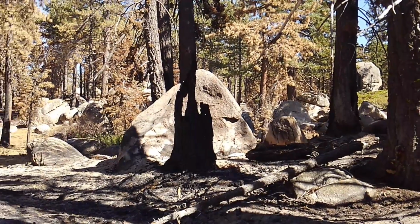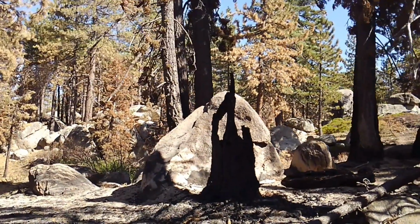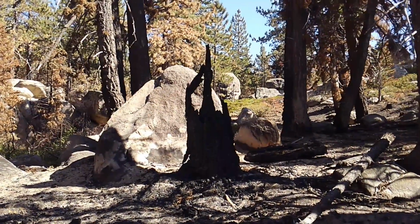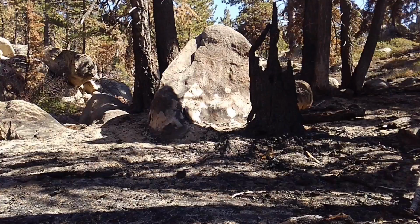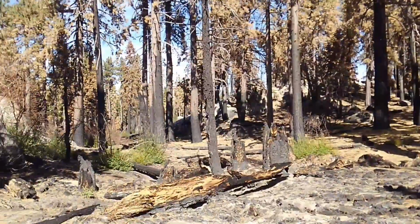Look at this tree. It looks like a silhouette. It looks like two arms on the side. Saw it from over on the trail and it looked flat from over there, just like a shadow. And this entire area is burnt right here.